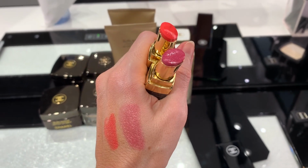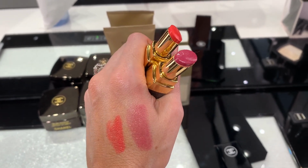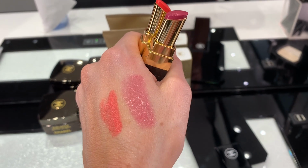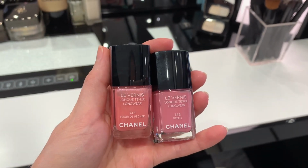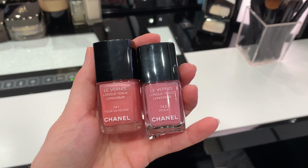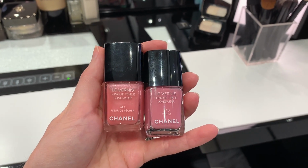And then 114 On Day. This is a bright coral. Both pink nail polishes are really pretty. 741 Fleur de Peche is a frosty pink. And then 743 Petal is a beautiful, kind of blue-based pink.